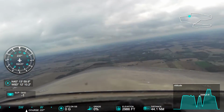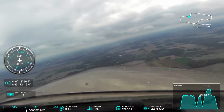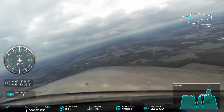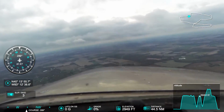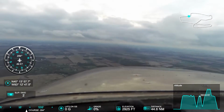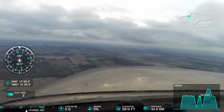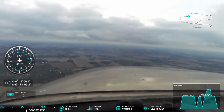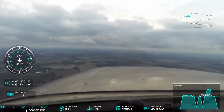I've got wings level now. 10,000. That should be more than enough at the correction angle. 746, are you guys established on the final approach course? 746 affirmative. 746, roger, 3 miles from the fix, maintain 3,000 till established on a segment approach, cleared for the RNAV 27. 3,000 till established, cleared RNAV 27, 75746.